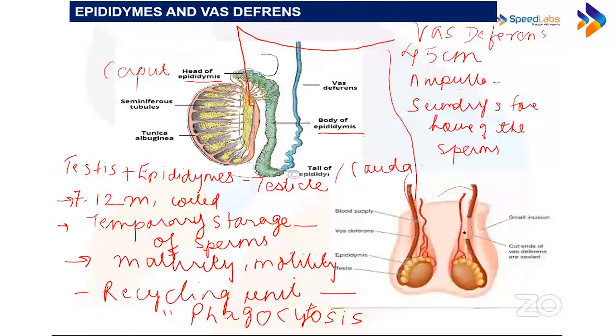Can you see this portion? From here, a small portion of the vas deferens has been cut and these ends are ligated. So this is the surgical method of birth control, which is called vasectomy. Once the vasectomy is done, the sperms are produced, but the semen does not contain sperms.